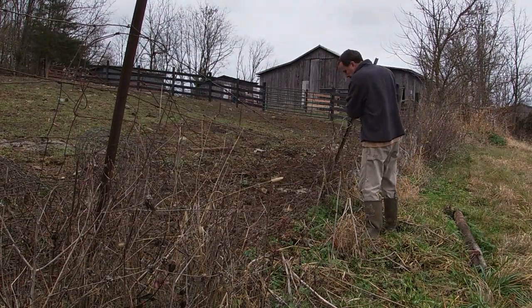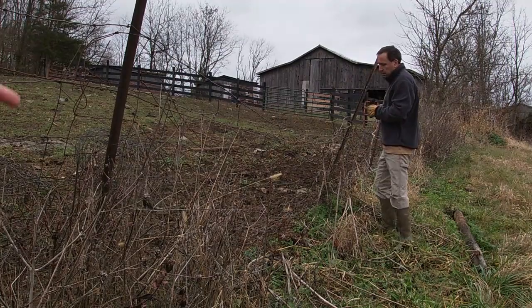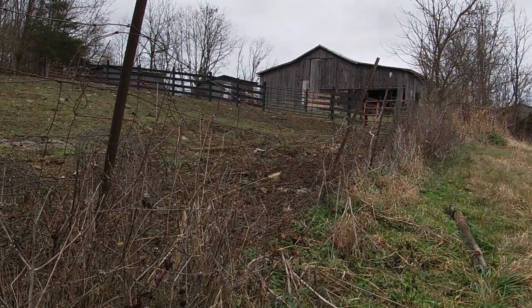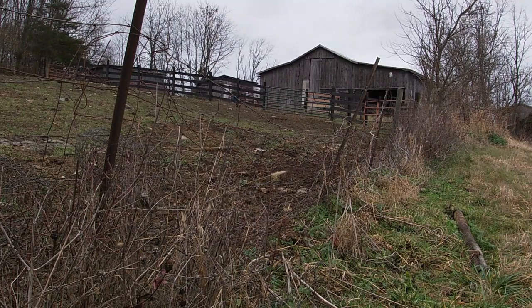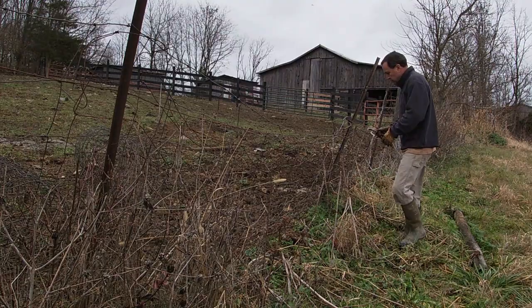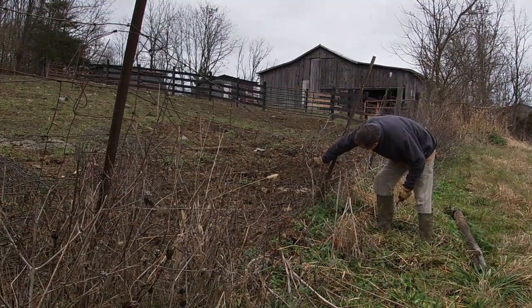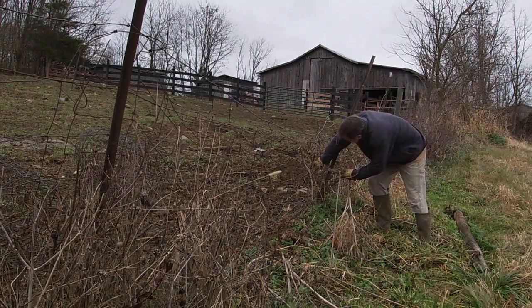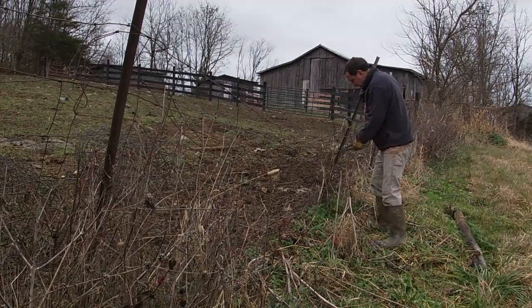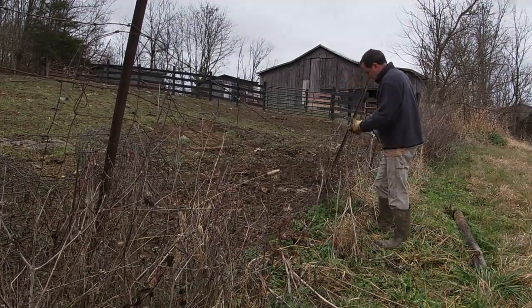So as I mentioned earlier, this is where our five little escapees got over the fence. In their defense, it was weak. We know it. I already had one cow that went over it twice, and we kind of band-aided it. But the band-aid has got to go. So getting a new post and new fencing.